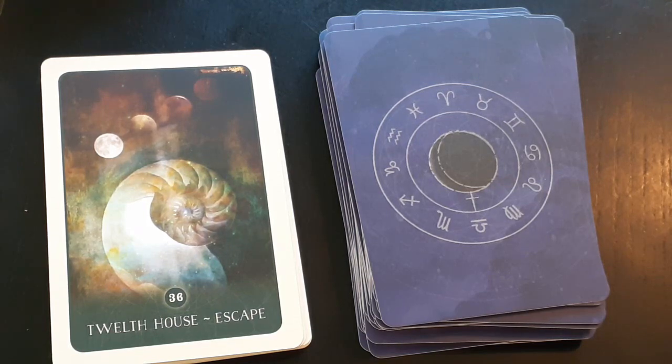Corresponding tarot card is the Four of Cups. Key ideas: solitude, clarity, begging, hospitalization, secret enemies, exploitation, visions.